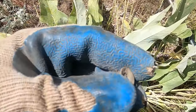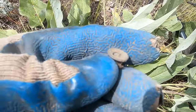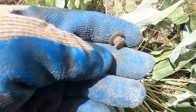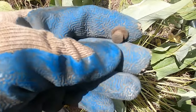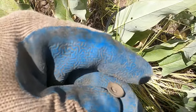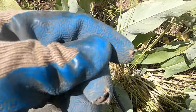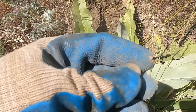All right, so I've been to this homestead once before. I wasn't impressed. Could just have been one of those days, though, and I've never been here with a mini coil. But hey, so I got a high tone down on the road, and it was kind of like a cap thing. But yeah, my first dig here is a button.